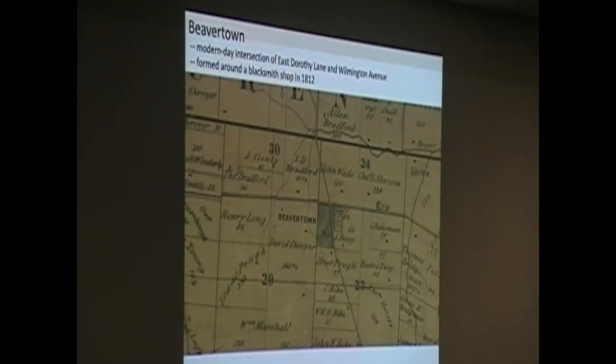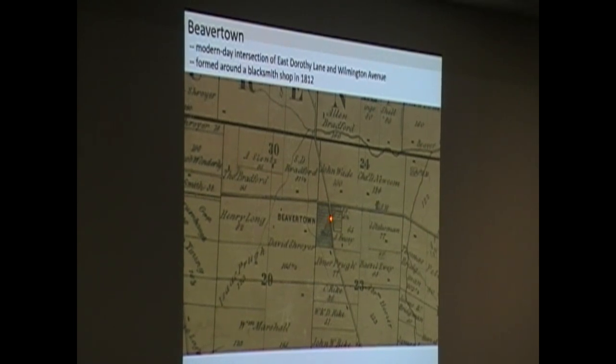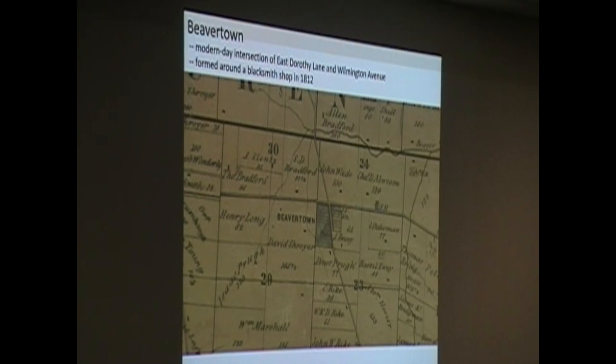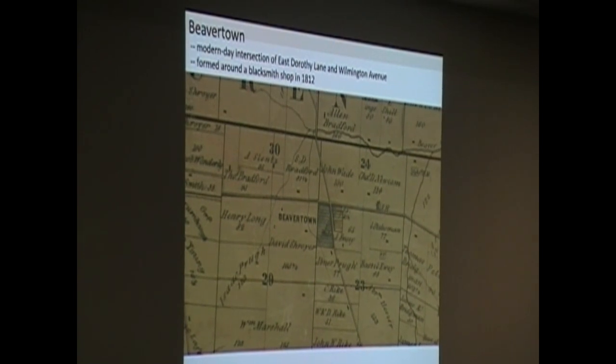Turning our attention to Beaver Town, this is an early area of Kettering, at the intersection of Dorothy Lane and Wilmington Avenue. By one account, Beaver Town formed around a blacksmith shop way back in 1812. So this is not long after the very first settlers came to the area. The first people in Dayton came in 1795 or 6 or so, and so this was not long after that.